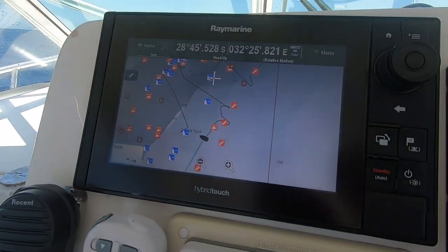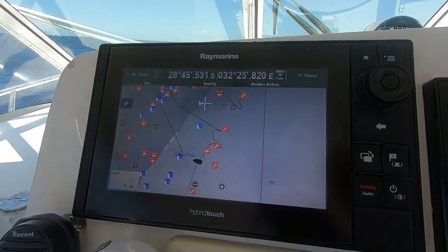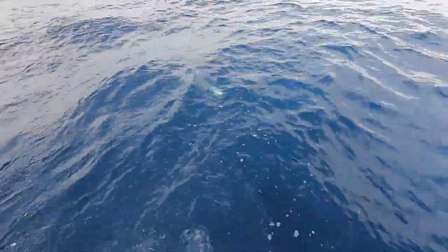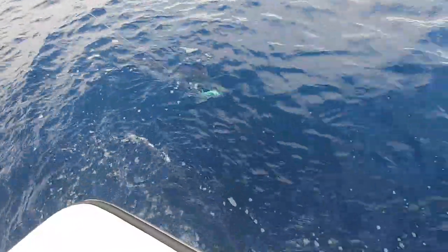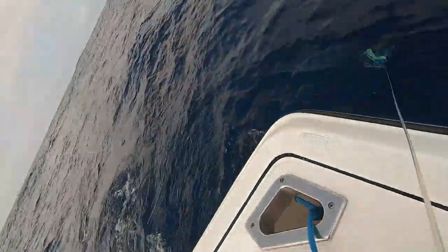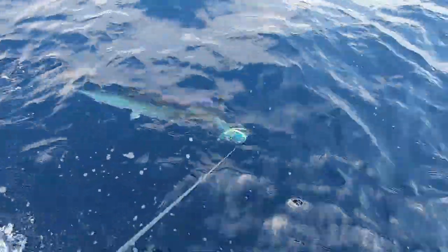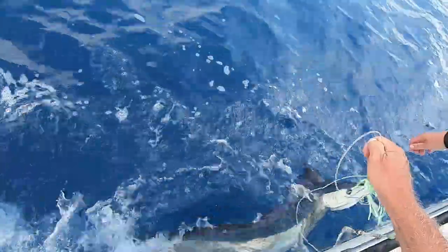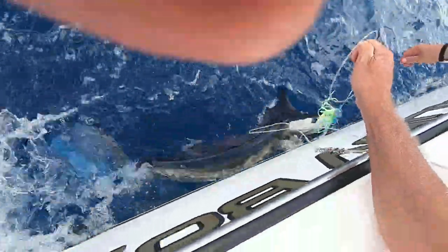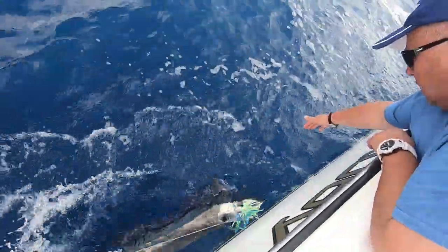Okay, we just got tight again. Oh, just look at this, man. It's a shortbill spearfish. There are blokes who would give their eye teeth to catch this fish. It's a nice little one as well. Unbelievable. It's a beautiful little fish. They are as rare as hen's teeth. Oh, Jesus. What a beautiful little fish. You know how rare these fish are, Chana? This is one of the most sought after fishes to catch.